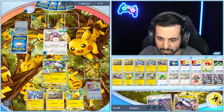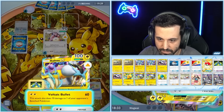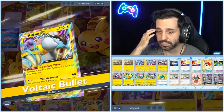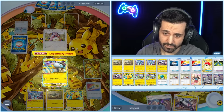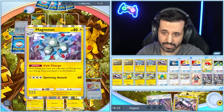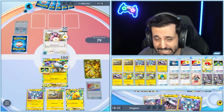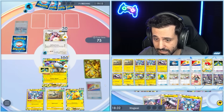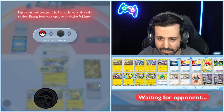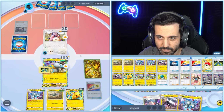I see no reason not to place this giant cape here. Start building up energy onto Pikachu EX as well. And Voltaic Bullet. Keep firing electric bullets, forcing them to heal and continuing to draw through our deck. That Sabrina was really funny. It just actually helped us. And they play Team Rocket Grunt, but they don't put the extra energy themselves.